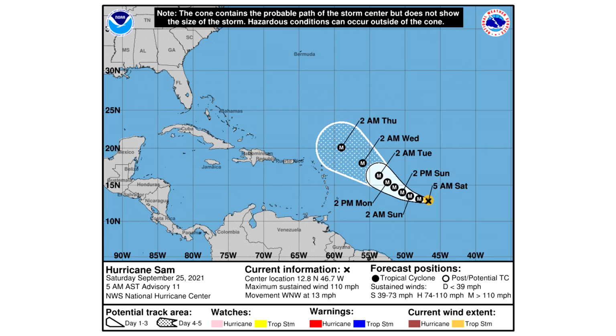As you can see, at the end of this cone, it is not curved north at all. It is still on its trajectory where it could technically just keep going. So right now, the model guidance does have a curve, and usually with stronger storms, they do have that curve.